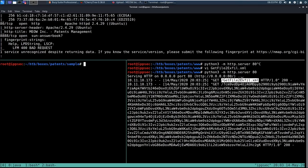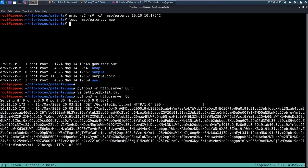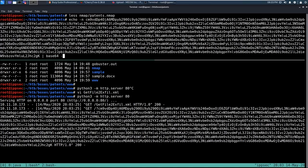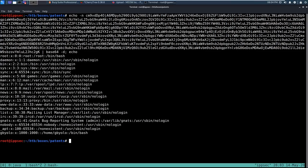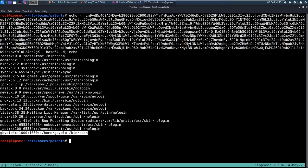So we ran get file to xfil.xml, and then it gave us some base64. So let's exit that and copy this base64 and see what it was. And I'm sure if you search ipsec.rocks for XXE, I think I wrote a Python script that will actually automatically do what I'm doing manually here. But we got a lot to do in this video, so I'm not going to go there. I'm just adding a semicolon echo so we have a clean line break. And we can see the passwd of the server, and there's a user gbyolo.